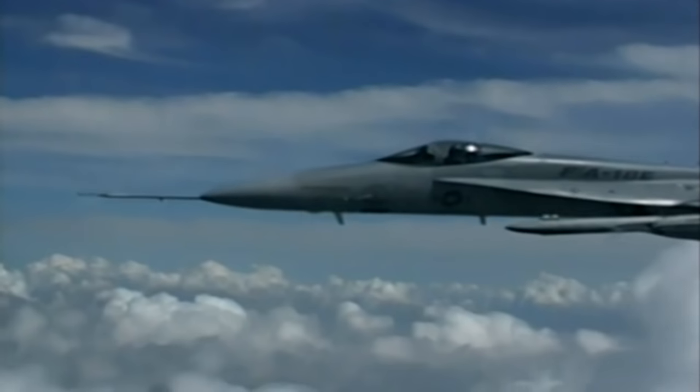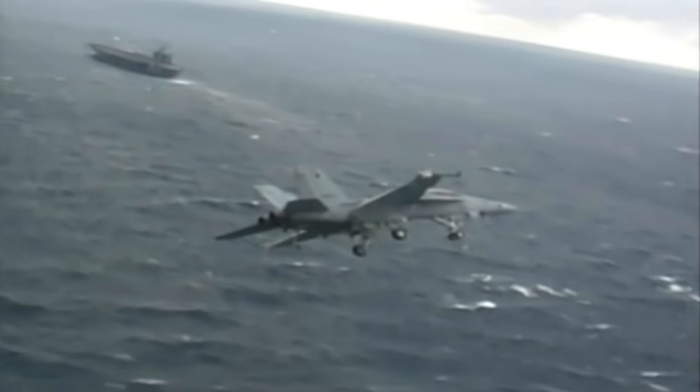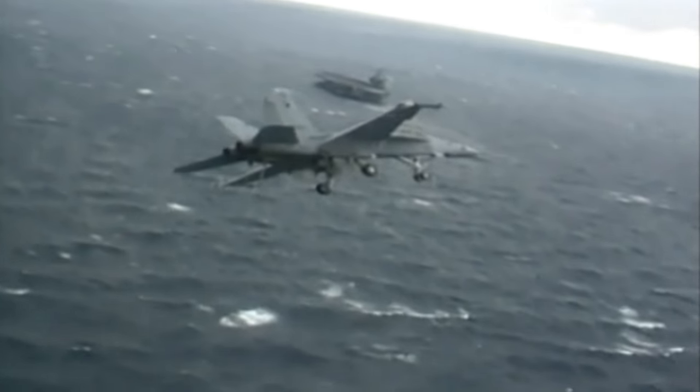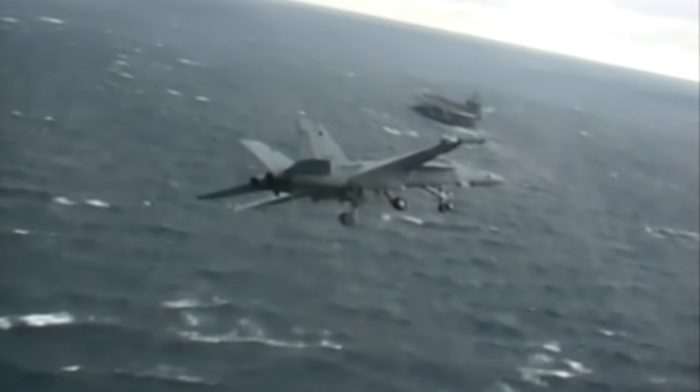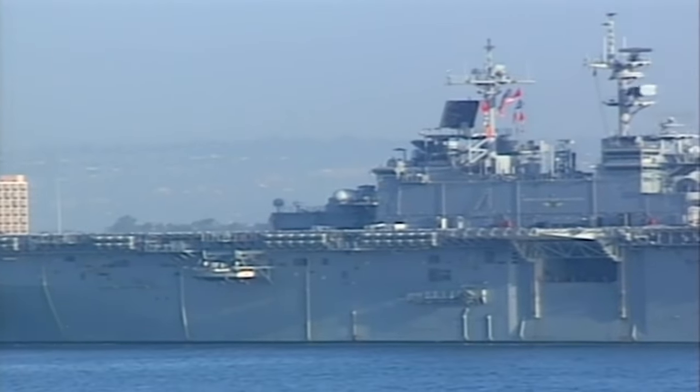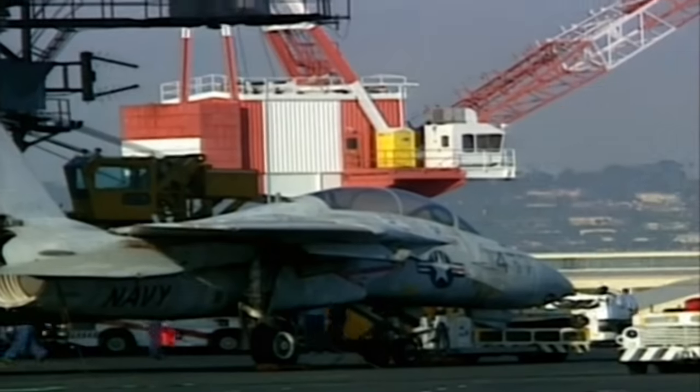Naval air power is an essential ingredient in a global strike. The ability of the aircraft carrier to move around the world enables American defense planners to project power globally.